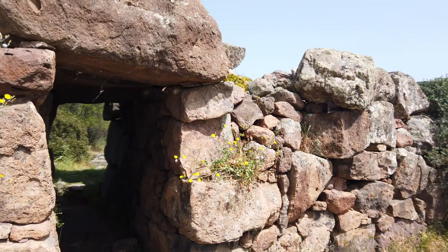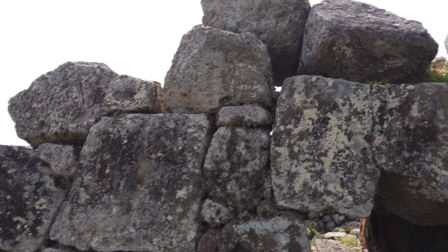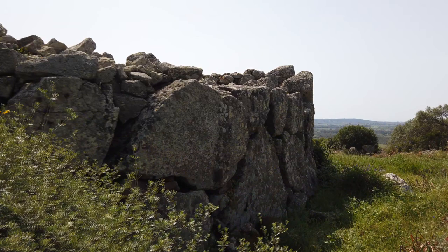Here is the second door. Also here we have a giant lintel. The corridor is always 4 or 5 meters long. This site is also officially believed to date back to pre-Nuraghic cultures, erected between 2500 and 2200 BC. Again, one cannot help but notice that the older a site is believed to be, the larger the boulders that were used.